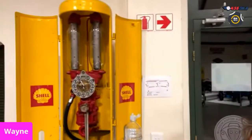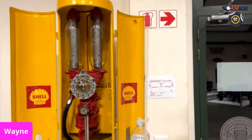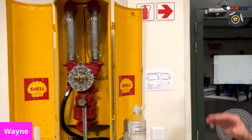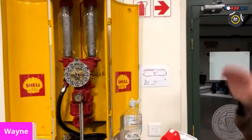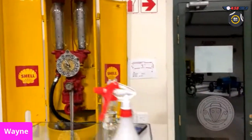Strangely enough, let me see if I can find one to show you. Gas was sold in gallons, and this is a Saturn pump. If you notice, there are 2-gallon and 1-gallon bulbs at the top. You would fill a gallon bulb, and you would pay per gallon. So if your tank was full and you had three quarters or half a gallon left over, that was your petrol.